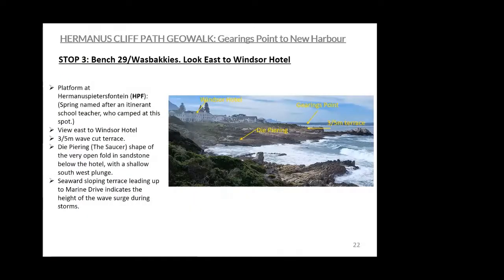So this is approximately where we'll be starting this morning, and it's intended that each of these stops is self-explanatory. So we'll look back on that view with the Piering, which is an example of the open folds. Along this part of the cliff path, the folding is very open and very different to what you see in the Monster Kop. And those folds in the Monster Kop seem to plunge southwestward, just offshore of the cliff path in this region here. We've got quite a prominent seaward sloping terrace as a result of that folding, which allows the wave surge and storm times to wash up into that area and keep it clear of vegetation.